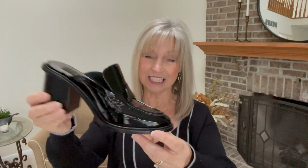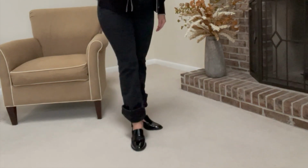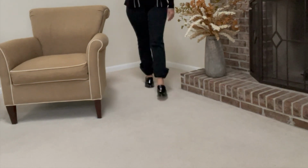I will give you a better look at these. I don't know, I'm kind of on the fence. I have to walk around the house some more in them, because the heel is so big, and because they're mules, when you walk, you're dragging that big clunky heel up with you, and it's heavy. It's heavy. Let me show you the shoes. Okay, what do you guys think? They come in sizes 6 to 11, at least on the EVEREVE website.